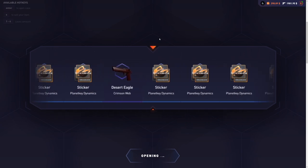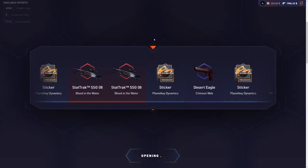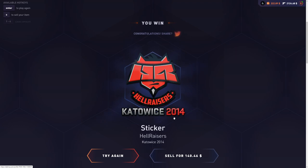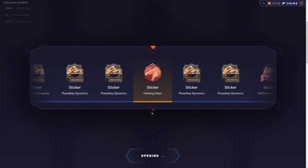Nah, dude. It seems like I used all my luck. That's literally 8 stickers in a row, with only a 60% chance. It's insane. Bro, I actually lost so much money after- Come on!